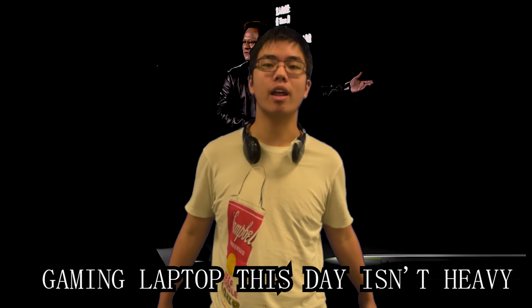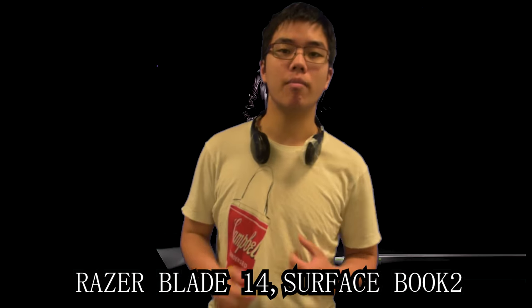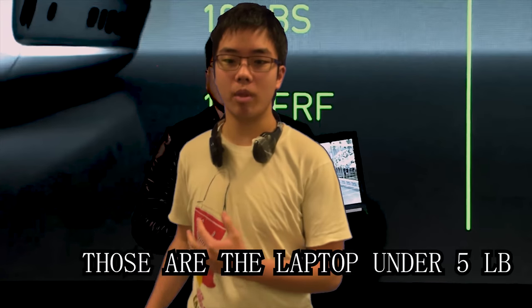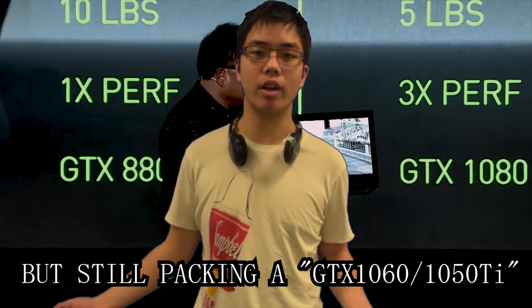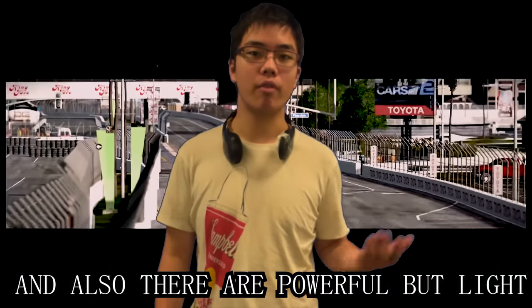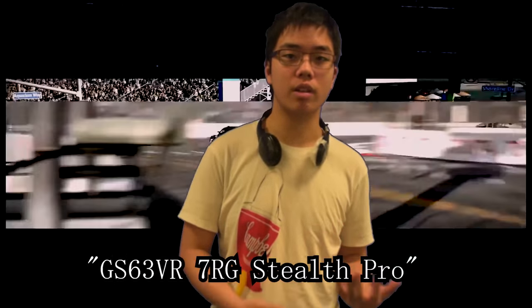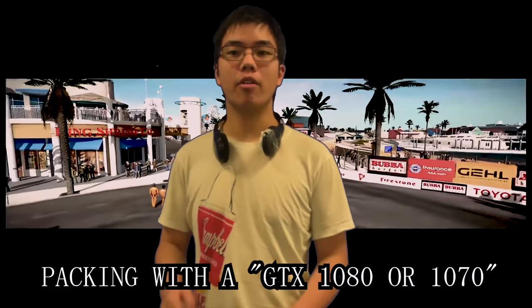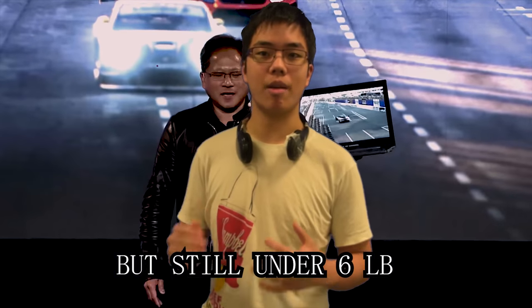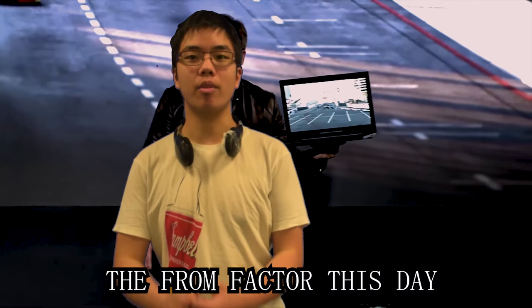Gaming laptops these days are not as heavy as you think. Like the XPS 15, Razer Blade 14, and Surface Book, they are laptops under 5 pounds, but still packing GTX 1060 and 1050 graphics cards. And there are really powerful, light ones like the GX501 or the MSI GS63 VR, packing a 1080 or 1070, but still under 6 pounds. But it took a long time to get this far.